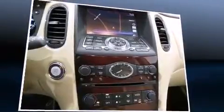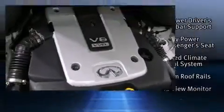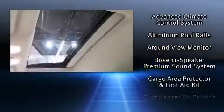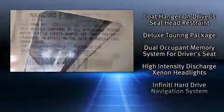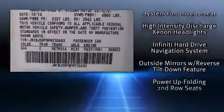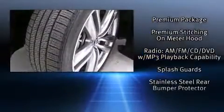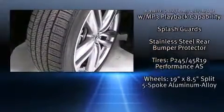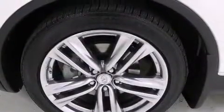Infiniti also prioritized safety and security with features such as head curtain airbags, front and side impact airbags, traction control, brake assist, ignition disabling, and four-wheel disc brakes with ABS. This vehicle has achieved certified pre-owned status by passing Infiniti's comprehensive certification process.